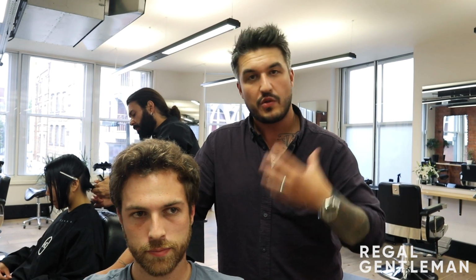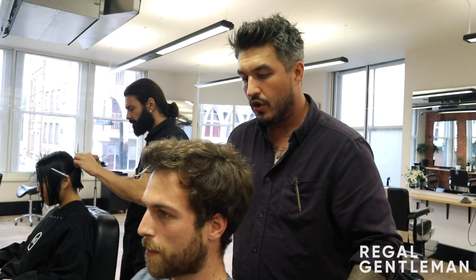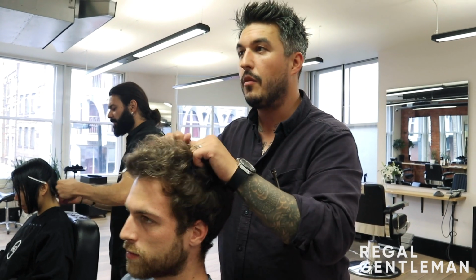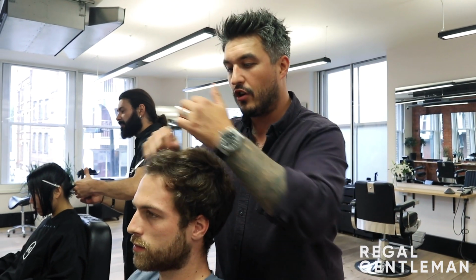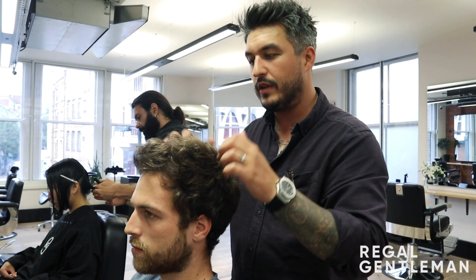So it's quite nice when you hear that, because I know I've done the correct haircut as well. So that's always nice. So what we'll do, I'll talk Mark through different texturizing techniques, because he wants it really messy and he's got a nice little bit of bend, but his hair's quite coarse. It's got a slightly brittly feel to it as well. But again, that curl, we can play with that.